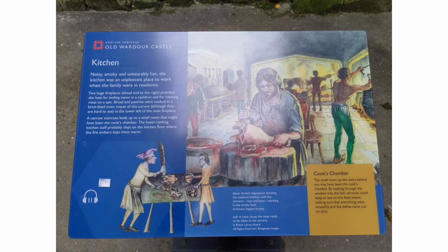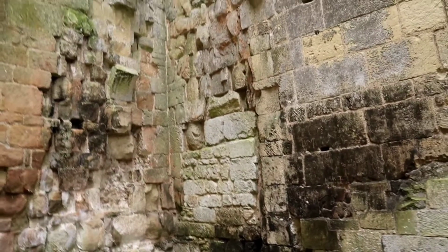Today, Old Wardour Castle is a Grade 1 listed building and looked after by English Heritage. The castle ruins, East Tower staircase with stunning views, grotto and woodland are open to the public to visit for a small charge.